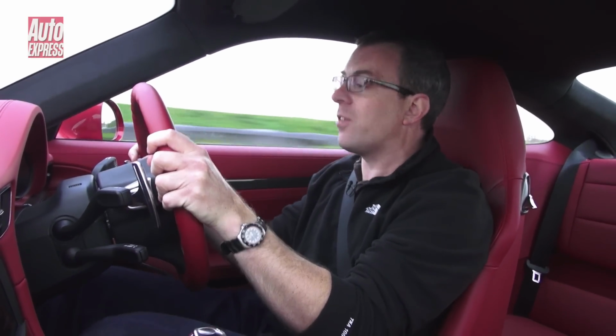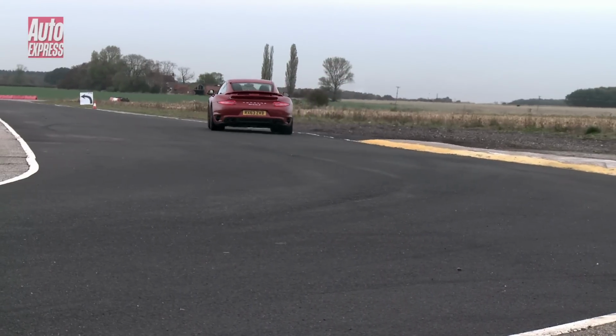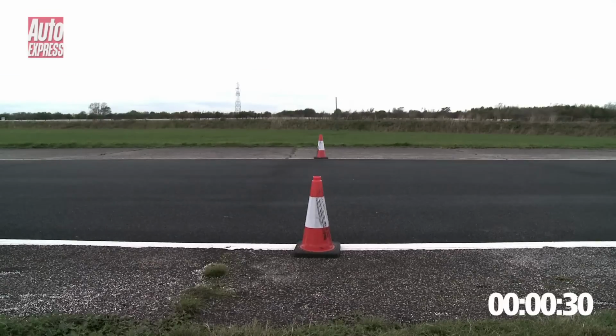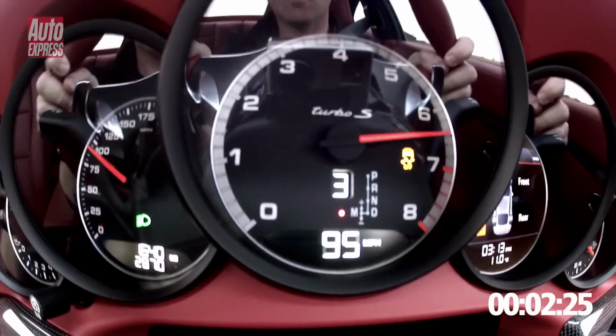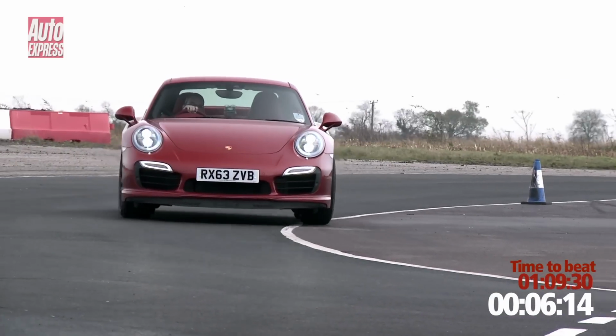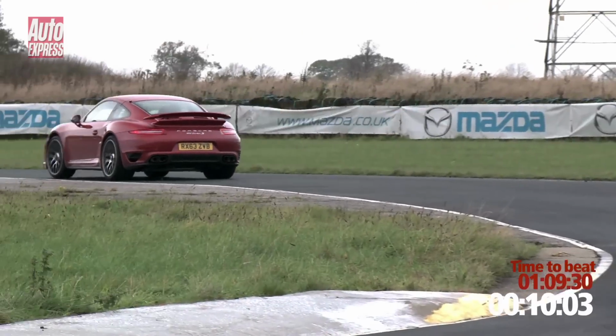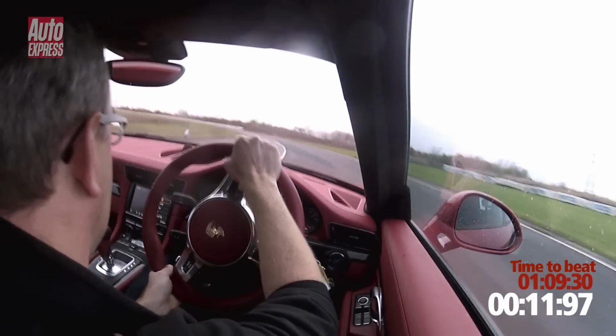Conditions have been really tricky today, so the track is really damp, so into the last corner, and then just trying to get on the power smoothly across the start-finish line. Third gear, just into the limit of third gear, down to second. Lovely blip on the downshift. The car's got so much bite to the front end, it just wants to turn. Lovely feeling of lightness and bite to the front end.